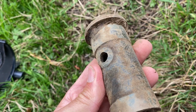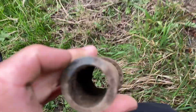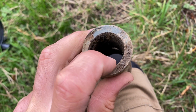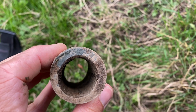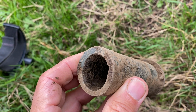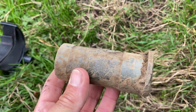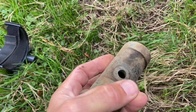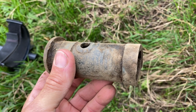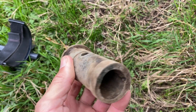Probably for grease or oil, hence the little notchy bits there and there. So that would have been so the oil or the grease could get around. You can see there's a straight line there, so there would have been both sides. The shaft has flogged the bush out. Bushes are consumable items. And obviously this has come off something and they've replaced it with a new one and discarded it. But that is one hell of a piece of bronze.